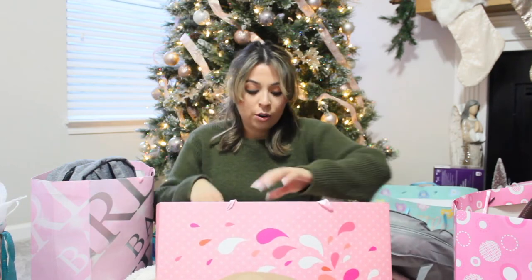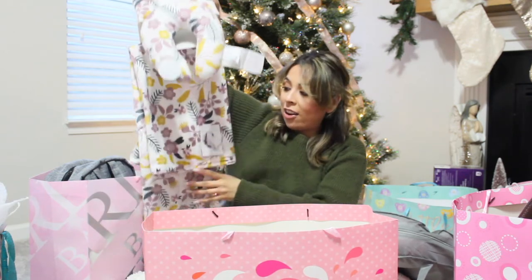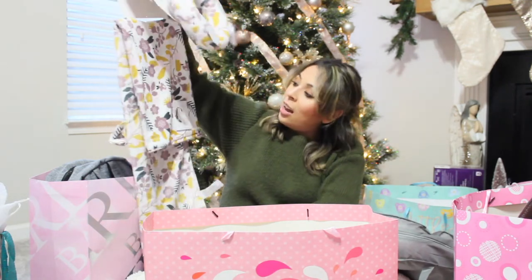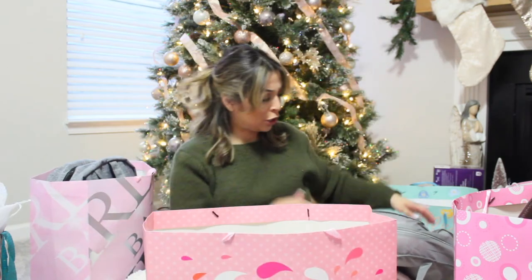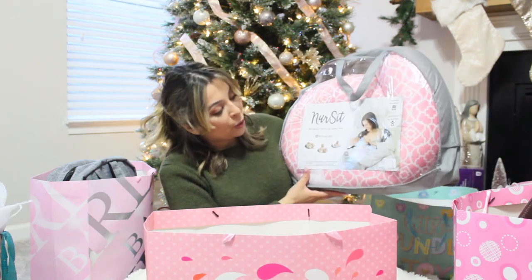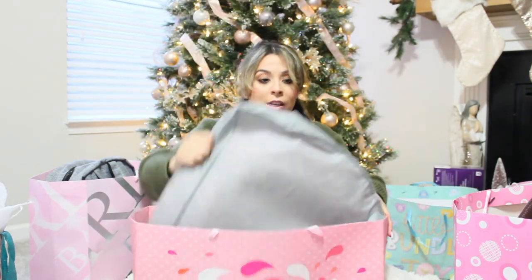One is from, no, it doesn't have a name, but I love this because it's for the car seat here. Such a cute set. I love this. El material, todo está tan bonito. I love this. Thank you so much. And another pillow here, a support pillow, which I love. And it's like we can keep one upstairs and one downstairs to make it easier for us.